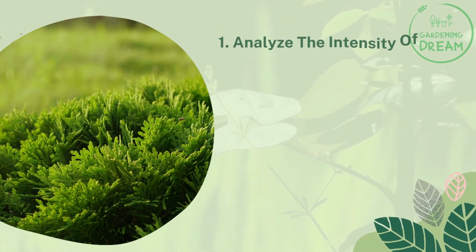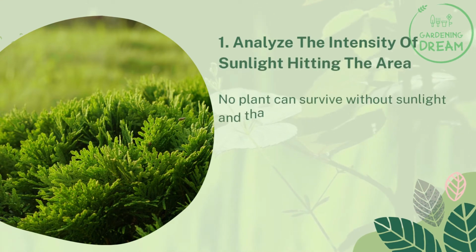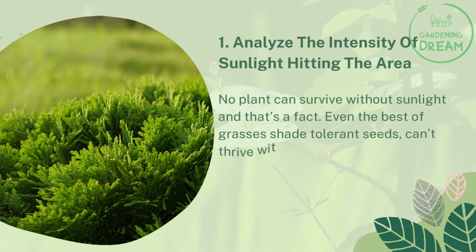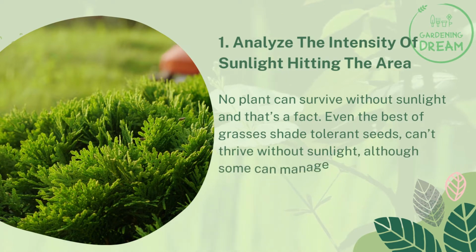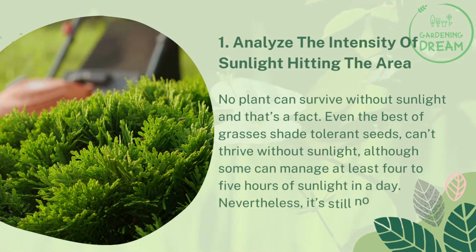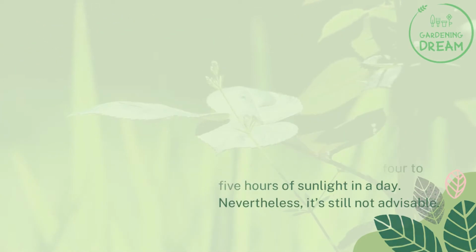1. Analyze the intensity of sunlight hitting the area. No plant can survive without sunlight, and that's a fact. Even the best of grasses' shade-tolerant seeds can't thrive without sunlight, although some can manage at least 4 to 5 hours of sunlight in a day. Nevertheless, it's still not advisable.